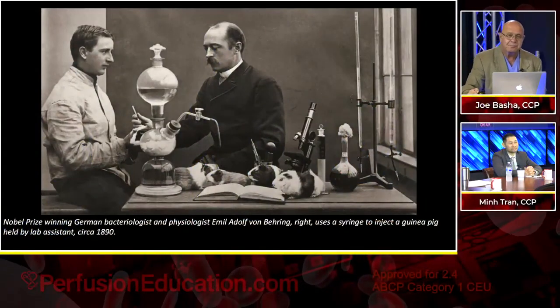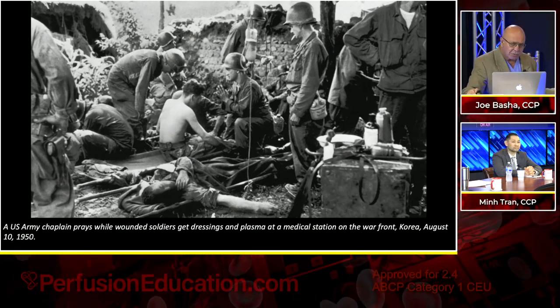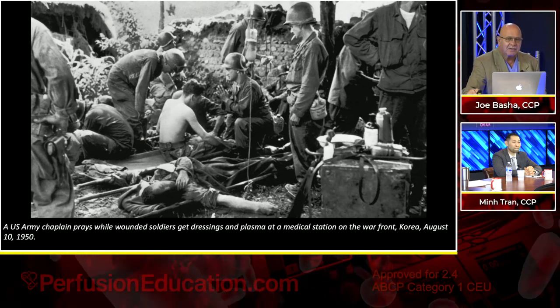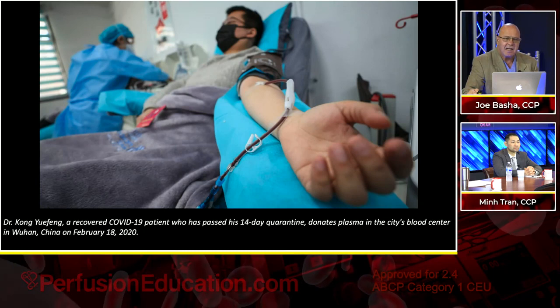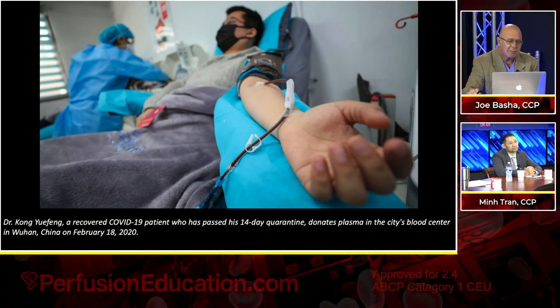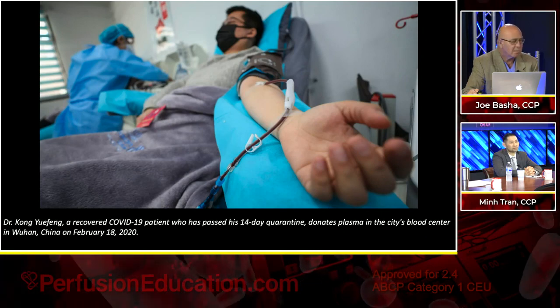Because I'm going to show you some things. Giving people plasma is not benign, by any stretch of the imagination. But anyway, there's Dr. Behring, 1890. Here are medics giving a soldier convalescent plasma behind the front lines in a medical station in Korea in August of 1950. Here we see a physician in China who recovered from COVID-19, who is giving blood in order to make the convalescent plasma.